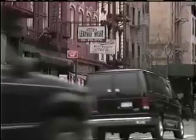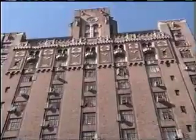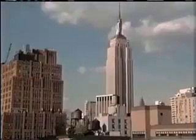When interior designer Ron Marvin moved to New York, people told him he'd get more space for his money in Brooklyn or Queens. But Ron preferred a smaller place with a lot of charm in Manhattan.